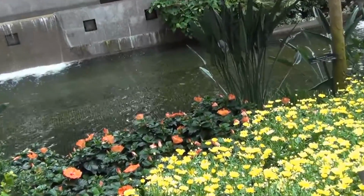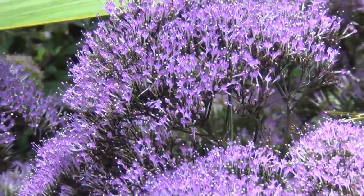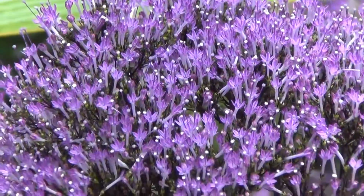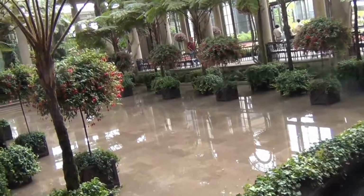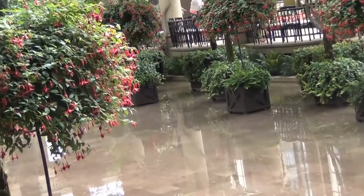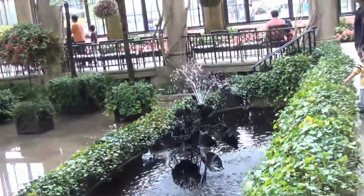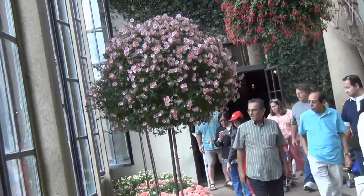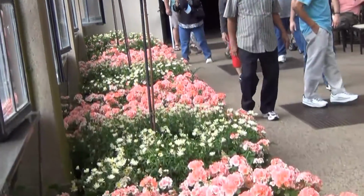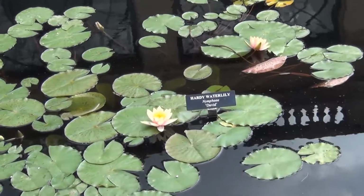This is called Chinese hibiscus. Oh, it is beautiful. It's called throat wart. This large room is always flooded. This is like a hanging fuchsia plant here. And fountains. This is a cultivated tree with geraniums below. I want to see it all. It's a hardy water lily.